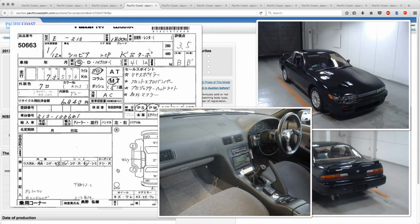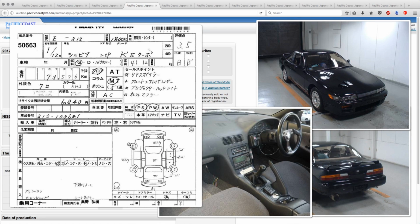I typically tell people not to buy cars with underside corrosion, but when the car's 25 years old, it's pretty rare to find cars without at least a little bit of corrosion on the underside, and so it might still be worth it. The car seems to be pretty clean.